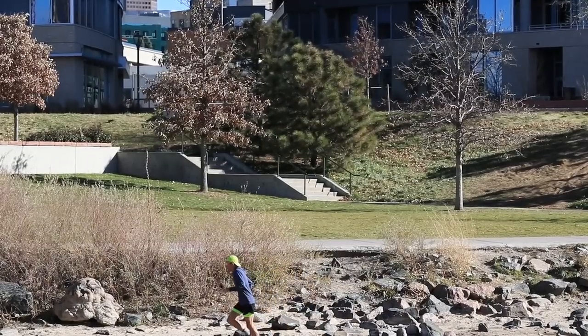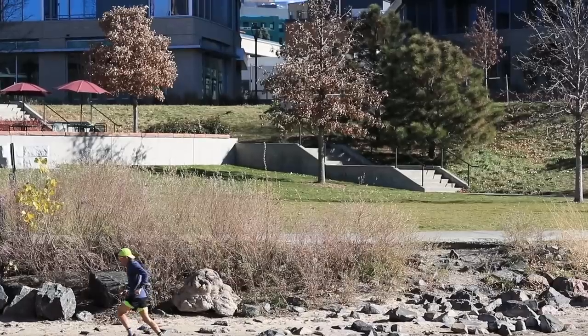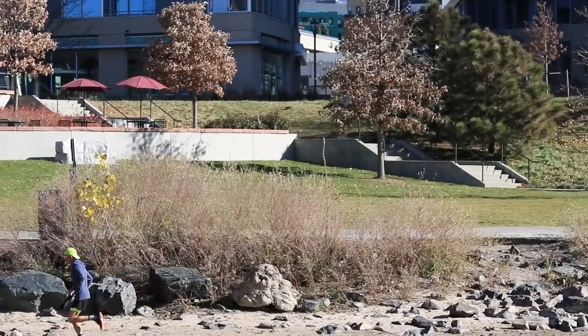And yes, it's nice to have a watch that does GPS. Yes, it is nice to have the latest hydration system or the best sunglasses to keep the sun out of our eyes. But frankly, at the end of the day, I can distinctly remember in high school and in college running in cotton shirts and a pair of running shoes and socks, and that's it. That's all you needed. And guess what? I had the time of my life.